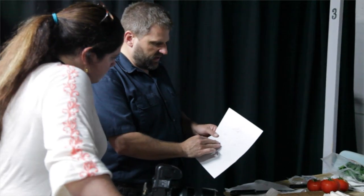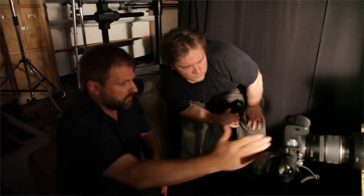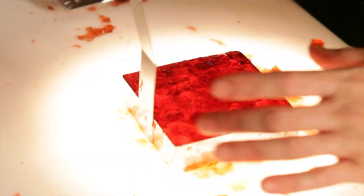Yeah, predetermining the concept and the lighting ahead of time, and the design of your shot. We'll touch a little bit on food styling, but try to really use food that's already visually interesting.